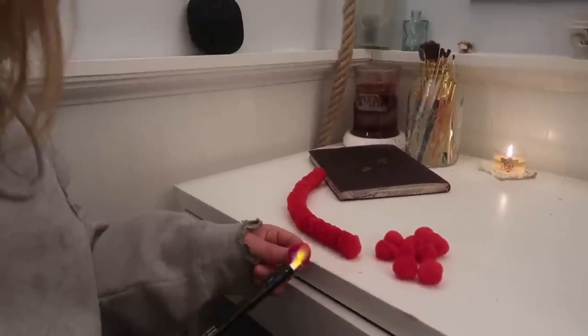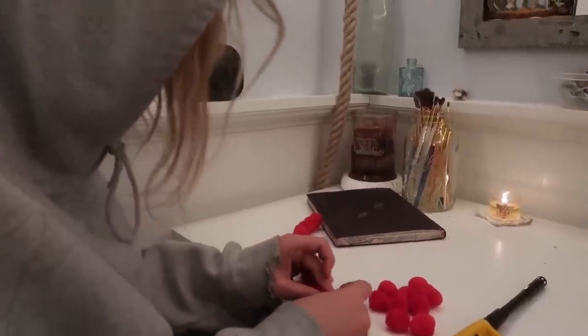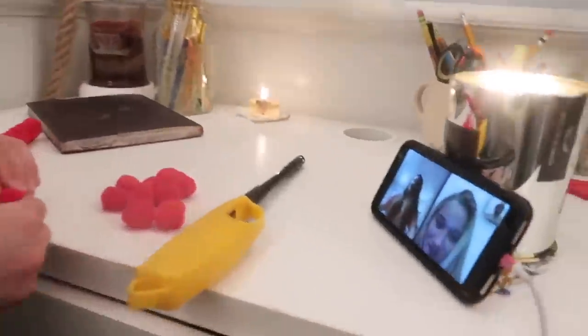You just made a caterpillar. That's where you put some googly eyes on it, but I didn't have any googly eyes. Oh, we have googly eyes. I'll get you googly eyes. Yes, it's really cute. Really fast? No, you gotta get off. No, I'll do it after you're done.